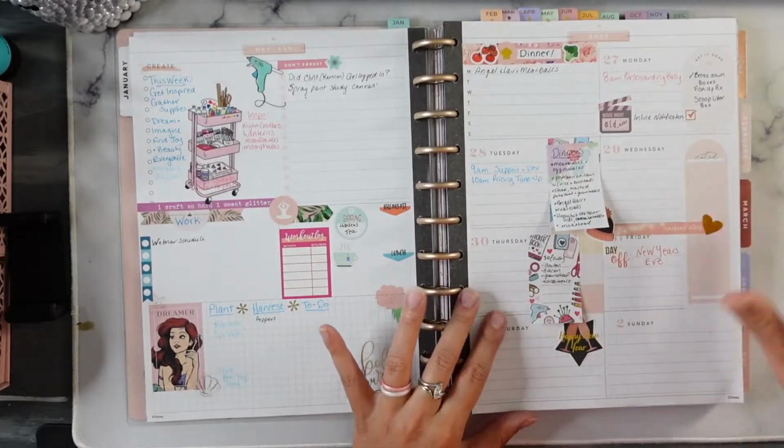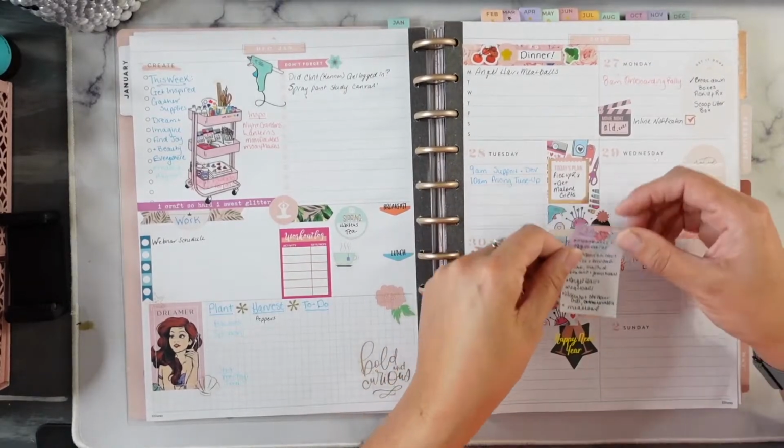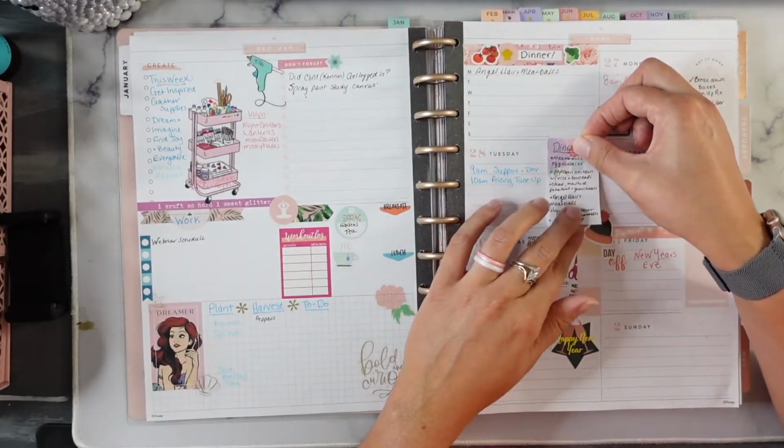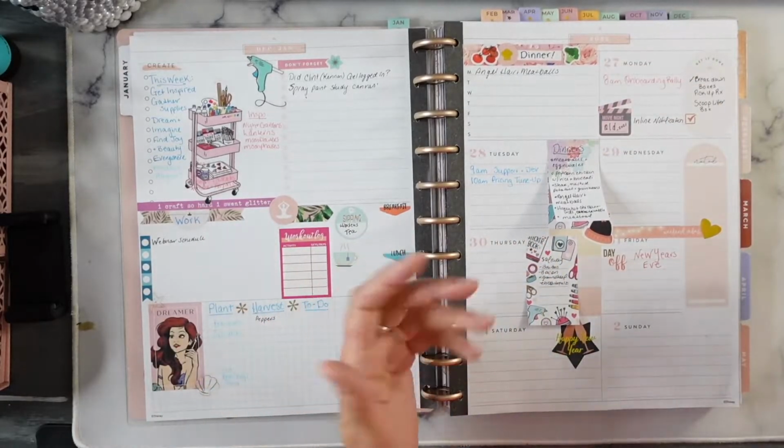So that's that. Over here on this page, dinner. Yay! I love planning our meals because dinner time is really stressful for me. Figuring out what to cook, making sure I have the ingredients.